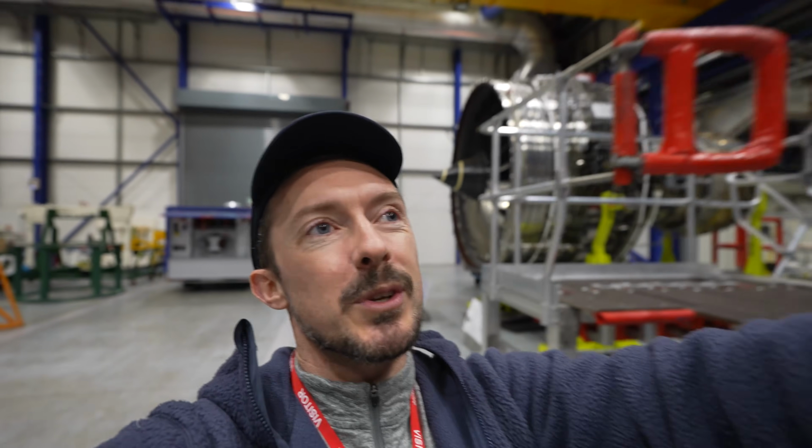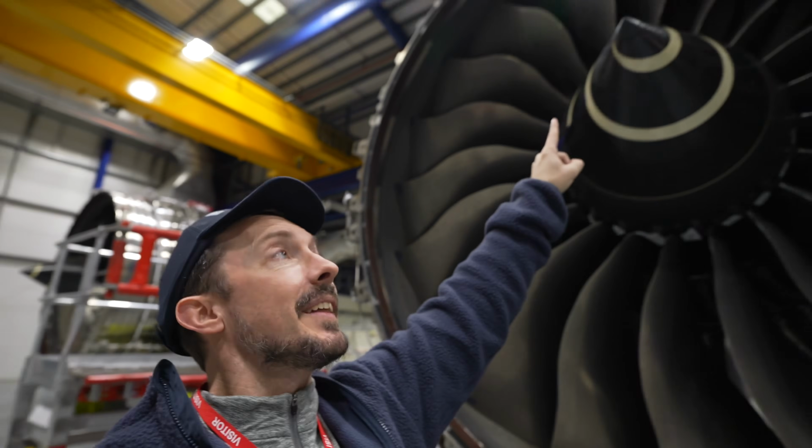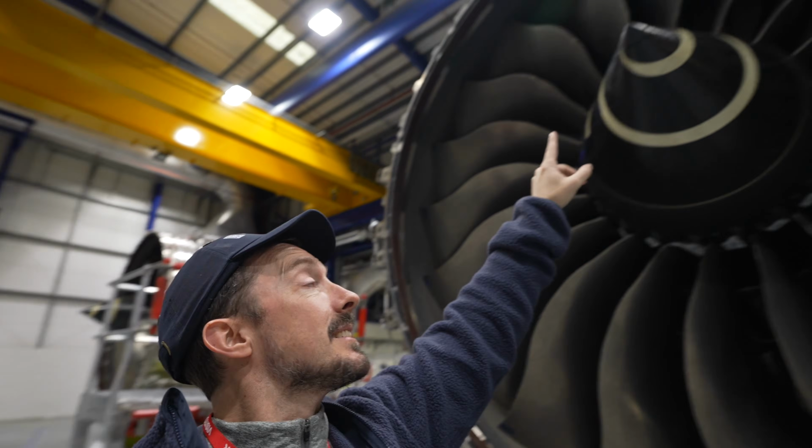Second really cool thing, this is a patented aspect of Rolls-Royce engines. You have a rubber tip at the end of the spinner, and that is so that ice forming on the tip, which is where it forms first, gets broken up and dissipated before it spreads across the cone and into the fan blades and potentially causes problems and damage.